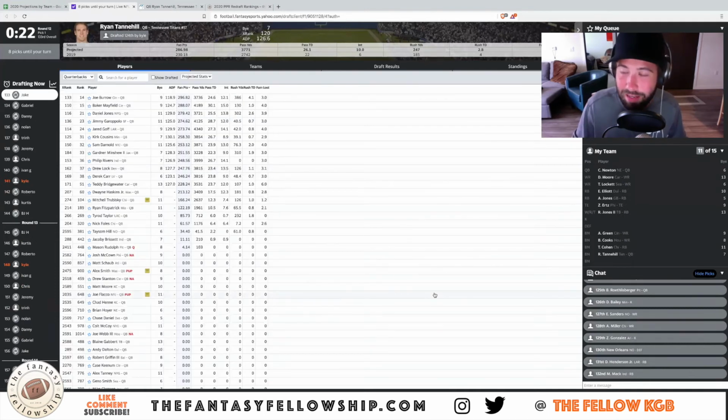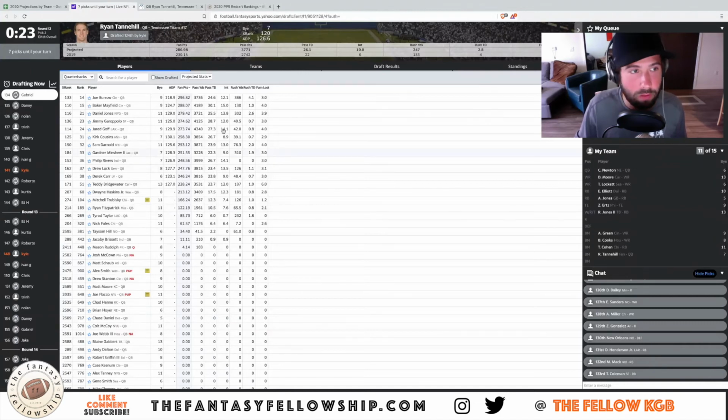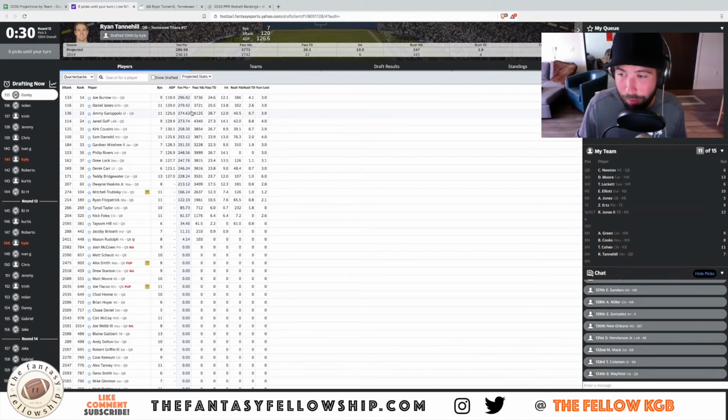Quarterbacks are set. Pretty much the table has been set here. Now we can kind of just start to fill in. It looks like we only have 2 more picks here to make as flex picks, a kicker and a defense. But I'm feeling pretty good about this. I don't know about you guys, but I mean, DJ Moore, Tyler Lockett, AJ Green, Brandon Cooks. We probably need 1 or 2 more little guys there.